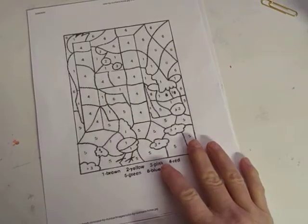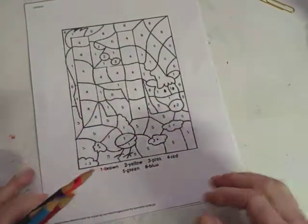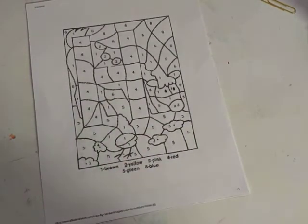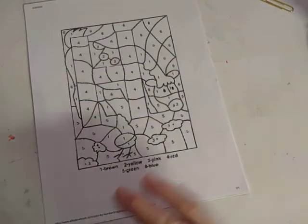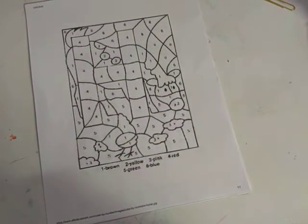So the way these work, and if you want to do some more of these, have maybe your brother or sister, somebody help you get started. Just Google color by number or maybe color by letter, and maybe put in preschool or kindergarten, and you'll find all kinds of these. You can also do those with the connect the dots.